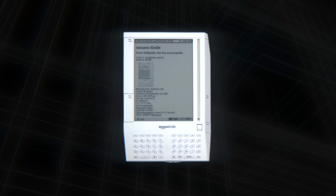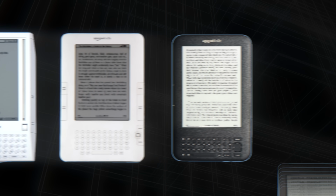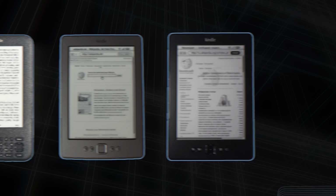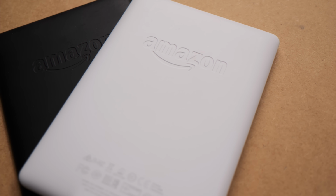The first Kindle came out 15 years ago, and it could do basically everything that a new Kindle can do today, plus it also had a full keyboard, headphone jack for audiobooks, 3G mobile data connectivity, an SD card slot, and a lot more. So in a lot of ways, we seem to have been going backwards, losing features instead of gaining them over the years.